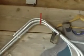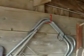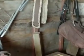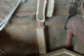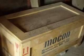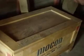Shovel is hung. Portable saddle racks are hung. I've got two pegs in there. No saddle here yet. Don't know what we're going to do with this saddle stand. Not sure yet. For the time being, that box is there. That's another project to get that going.